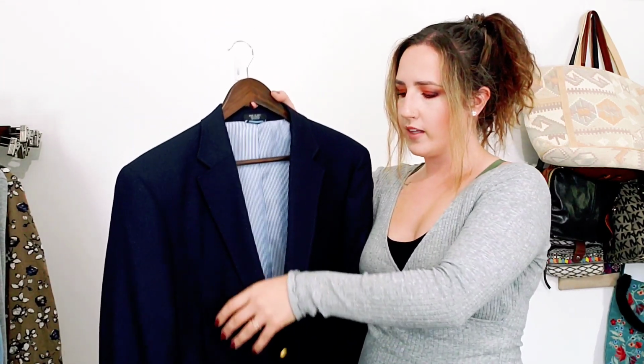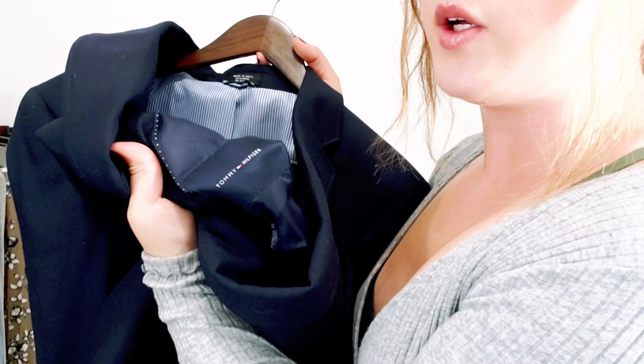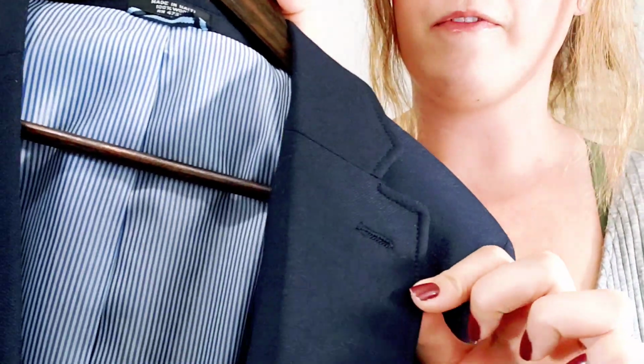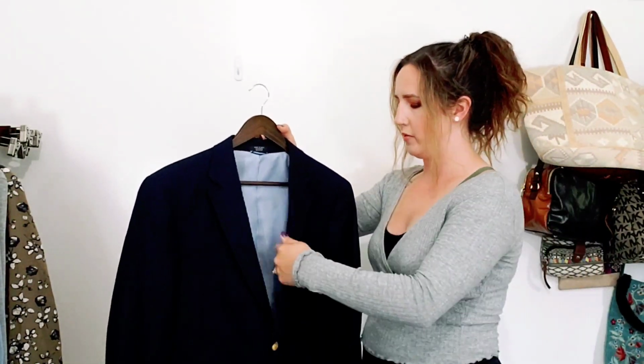I'll probably put nautical in the title. This also kind of goes along with that academia trend. I think blazers are going to be really popular this fall because of that. It is by Tommy Hilfiger, a pretty well-known brand. Made out of 100% wool. I have to look up this fabric, the way it lays, the pattern of it. It has a specific name, but I can't remember.